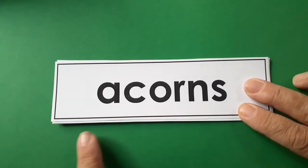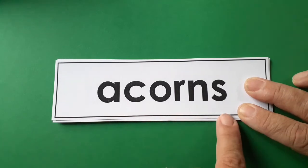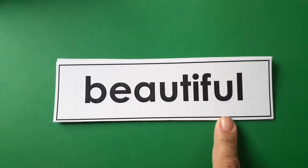Read that word 3 times. Acorns. Acorns. Acorns. Squirrels store acorns in trees.